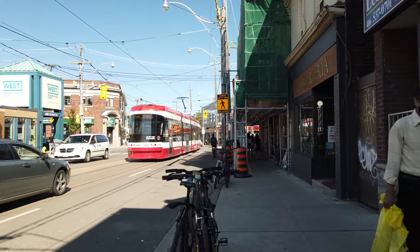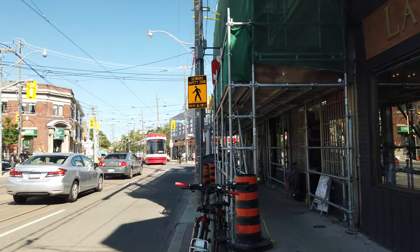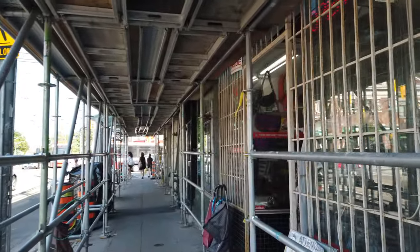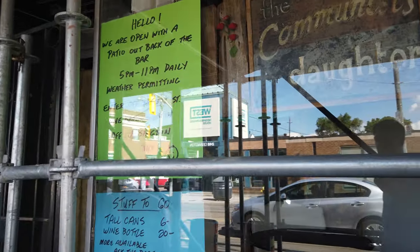I think I missed it, but there's a bar called the Get Well, which is rather well known in this area, just behind me. And just here on the right is the Communist Daughter, which is well known for its sign, which says Nazareth Snack Bar on it, which we can't get a look at.